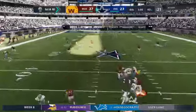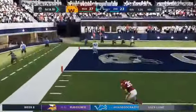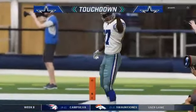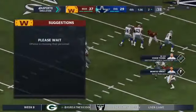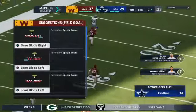Prescott to throw it. Now a desperation throw deep downfield. This is caught inside the 15. Touchdown, Cowboys. A big play there. His first touchdown on the year. And the Cowboys draw a bit closer.